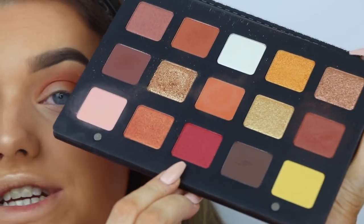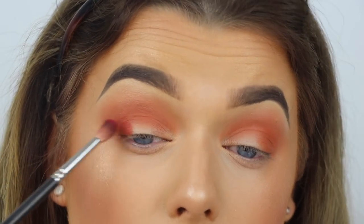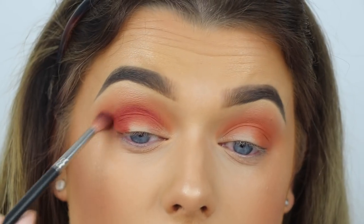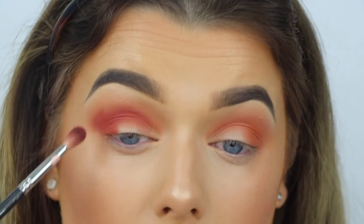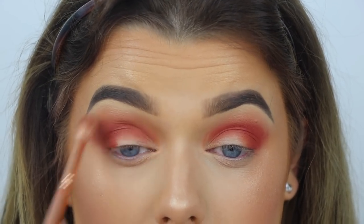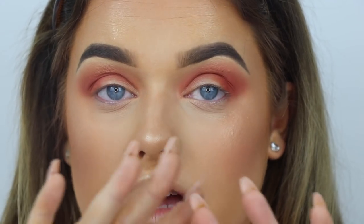Okay, and the final crease color we're gonna be using is this gorgeous pink down here. This color literally screamed to me when I opened this palette. It looked so pretty, and I'm just using that on a smaller fluffy brush so I can get really precise with my placement blend. I do want this color to be quite visible on the eye, so I don't want to blend it away too much. I don't want there to be any super harsh lines going on. Yay! Okay, so those are all the matte crease colors that I plan to use, done for now.